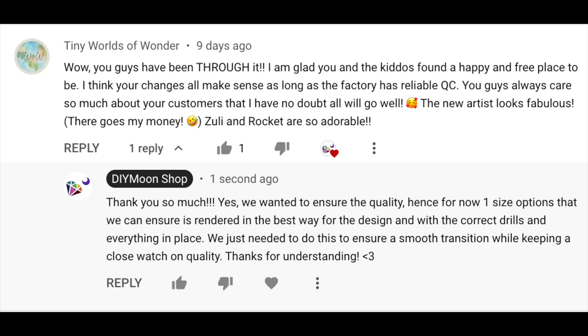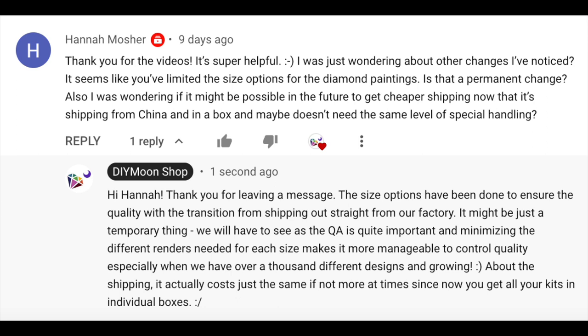So for now, instead of having 3, 4, 5 sizes like we've had in the past, we now have one size, which we highly recommend for the painting that is going to be worked on as a diamond art or as a paint art. This way there is more focus on making sure there is consistency of quality of rendering, of quality of the beads, and of course just quality in general.